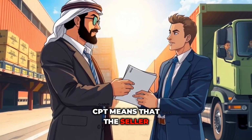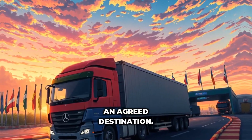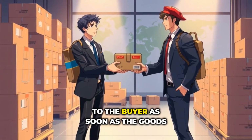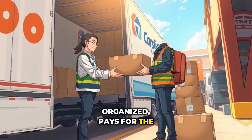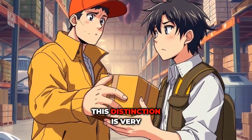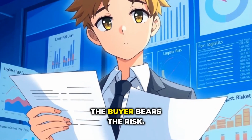CPT means that the seller delivers the goods by paying the cost of transportation to an agreed destination. But beware, even if carriage is paid for, the risk passes to the buyer as soon as the goods are delivered to the first carrier. In other words, the seller gives the goods to the carrier he has organized, pays for the transport, but if there is damage en route, the buyer is responsible. This distinction is very important. The seller bears the cost, the buyer bears the risk.